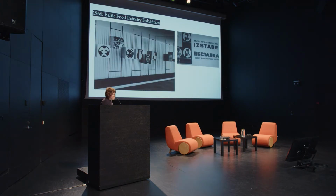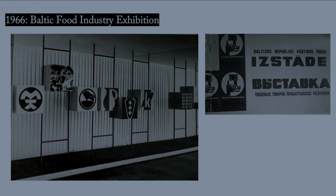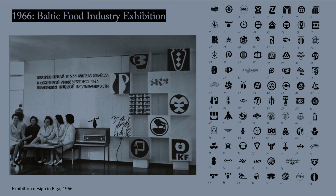So another exhibition I wanted to share images from is related to food industry exhibitions. That's, of course, a different topic. But this is talking about identities and imaginations. So, of course, they are telling the story about the imagined Soviet West, first of all through those logos which greeted every visitor.